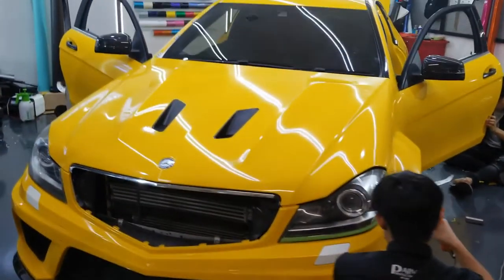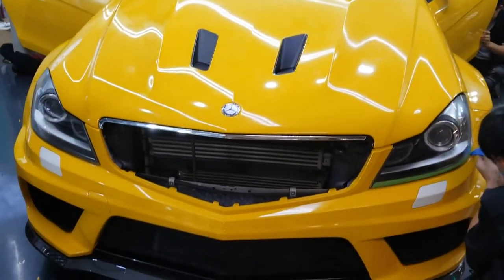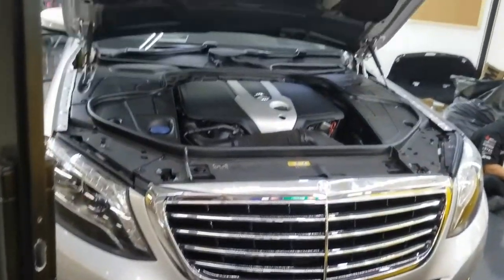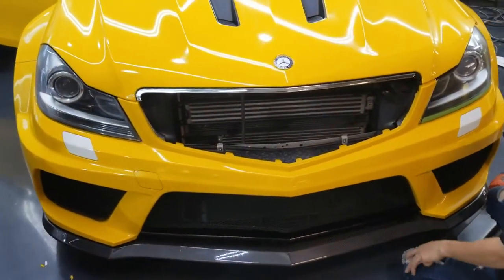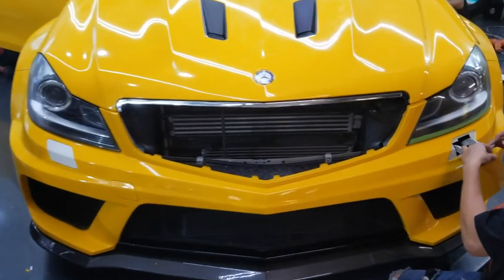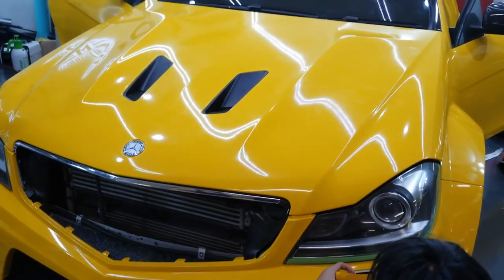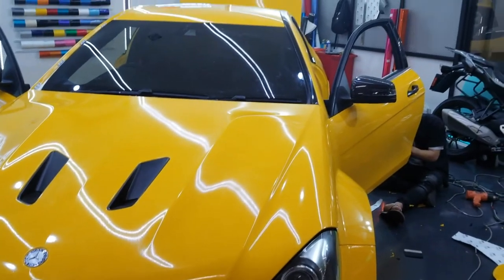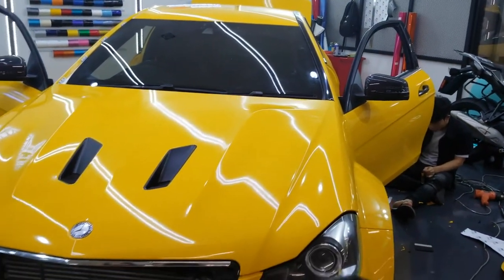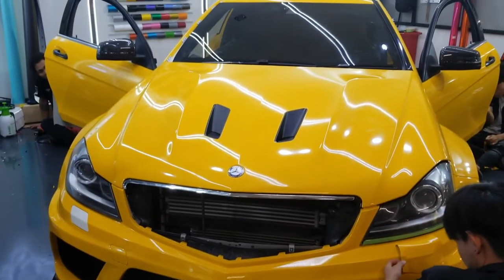So it's in an AC garage over here at Bangkok Central World. They're just finishing up this beautiful Mercedes. I think this one's next. So they do full disassembly. What color is this one? Sunflower. Sunflower? Yeah. So this one is going 3M 1080 Sunflower Yellow. And especially here in Bangkok, this is gonna last a very long time on the car. Easy to remove.